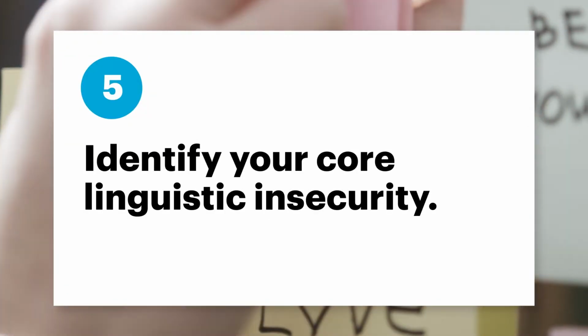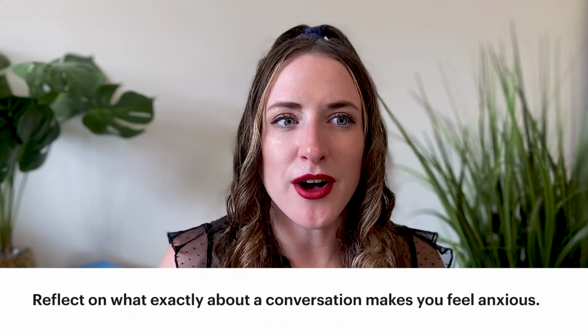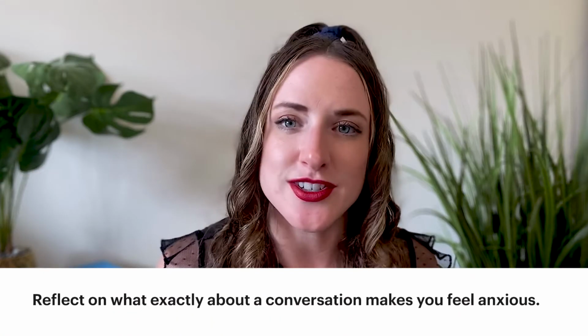Okay, onward and upward to number 5. Identify your core linguistic insecurity. This one is all about looking inward. Reflect on what exactly about a conversation makes you feel anxious or uncomfortable. Do you notice yourself feeling anxious when speaking to anyone, or is it just with native speakers? Do you feel the need to be perfect in the target language? Do you feel like you need to sound native? Perhaps you're worried that you'll be judged for not understanding things.